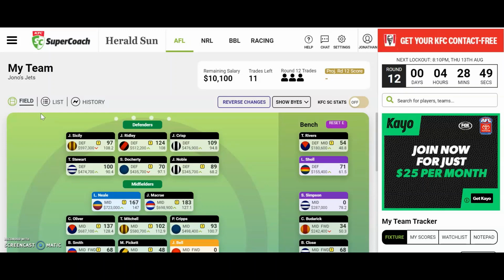Ridley 124, really excellent score, shows what he can do. I think the highest score since I've got him in, so I'm really happy with that. Crisp got 109, really good considering the last few weeks haven't been great. And Stewart 100, didn't blow the world away, but honestly, I'll take 100 any day, especially for what I got him for. Doherty got 70, which is really disappointing, but I just really want to keep him because I don't want to be trading too many premiums out just so that I can finish my team.